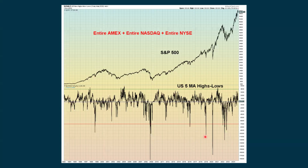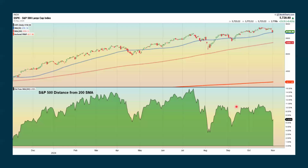Then we look at the Amex, NASDAQ, and NYSE and look at a 5-period moving average of the highs and lows. It's coming down in its reading, but it's still positive. If we drop over into negative, that would mean that things in the broader market are also starting to turn more negative.